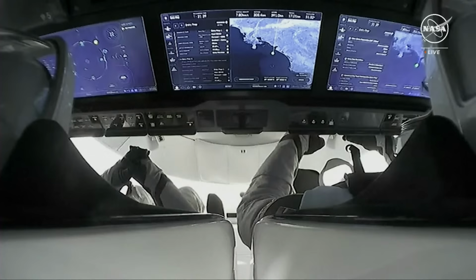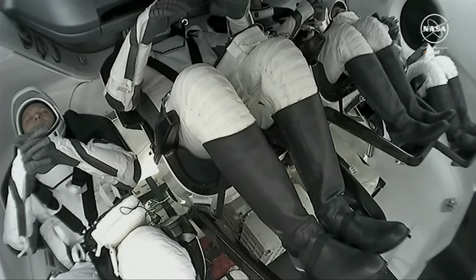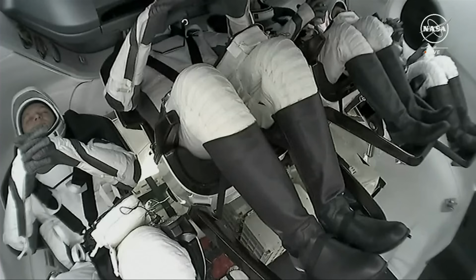Yeah, that view right there, we can actually see right in the center that, well, it was showing us the splashdown zone. Once again, we are targeting off the coast of Florida near Pensacola. And that display, I believe they're able to track Dragon live as well. So that was a static view of where they are targeting.